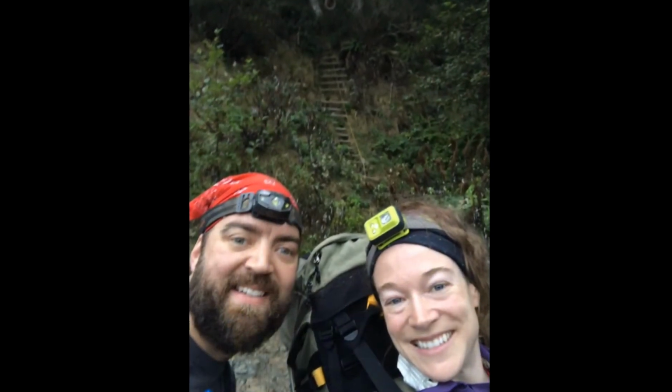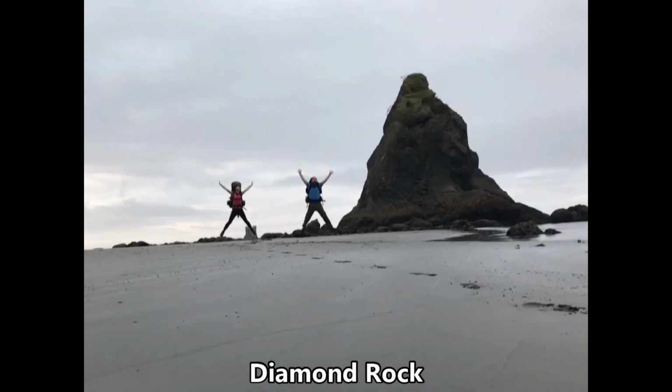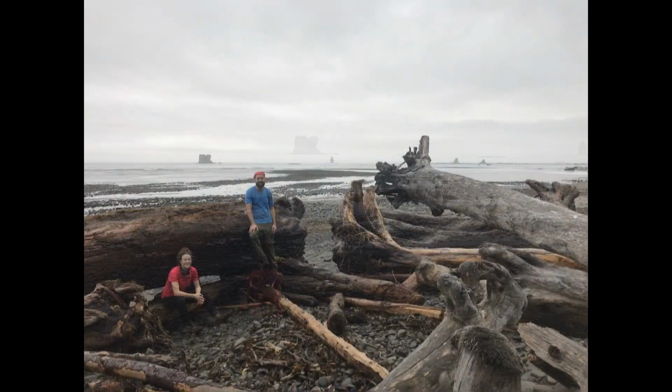The next day was all boulder climbing, basically, for a good mile and a half. Diamond Point. I think that was Diamond Point, that picture. And this is right at the Oil City Trailhead area. And that's it.